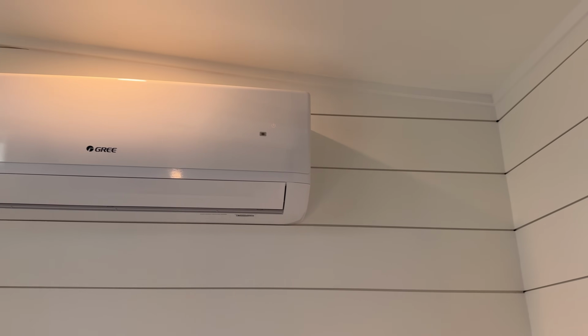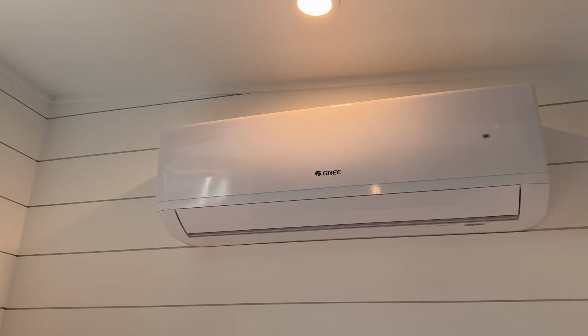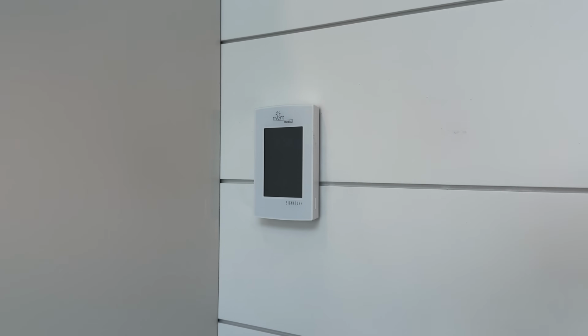We put a mini split heat pump and air conditioner in this room, and we also have one of the thermostat controls for the in-floor heat.